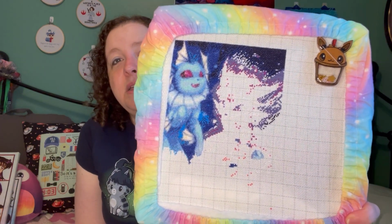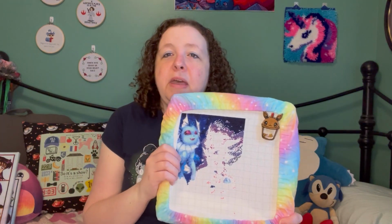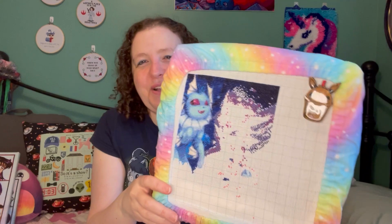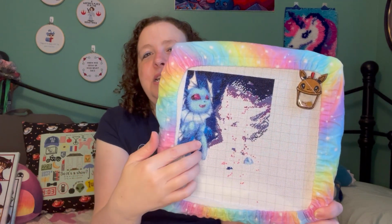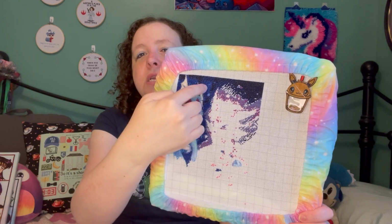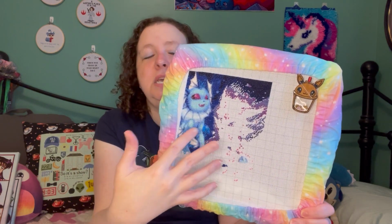So I'm working on Evolutions. This is from Heaven and Earth Designs, and it is the mini max color. So I'm working on the third page, which is the right edge of the pattern. So I've gotten to the edge. I started this third page last week, so the line is somewhere in here. So I've made pretty good progress. You can already see Espeon is kind of starting to show up there. You can see the little eyes and stuff coming in. So I'm really excited. I've been making pretty good progress.